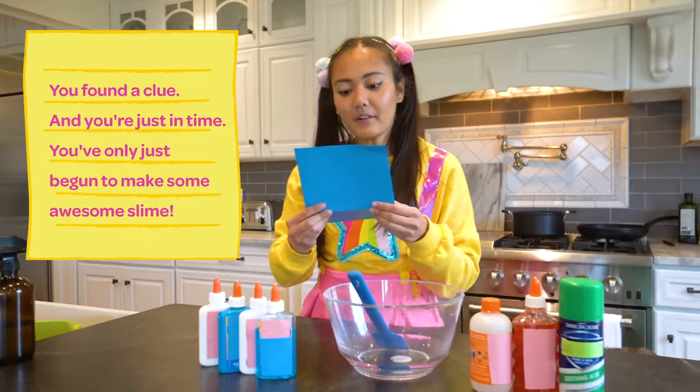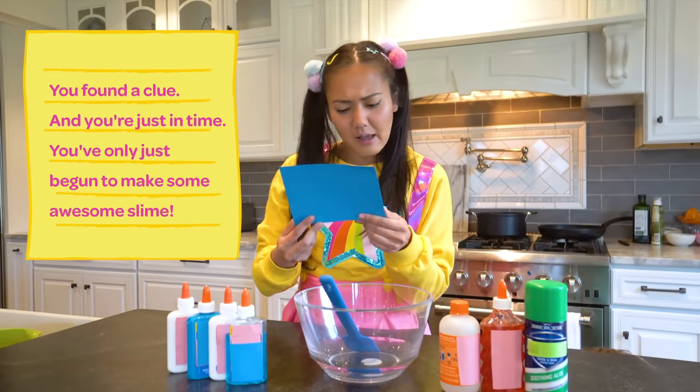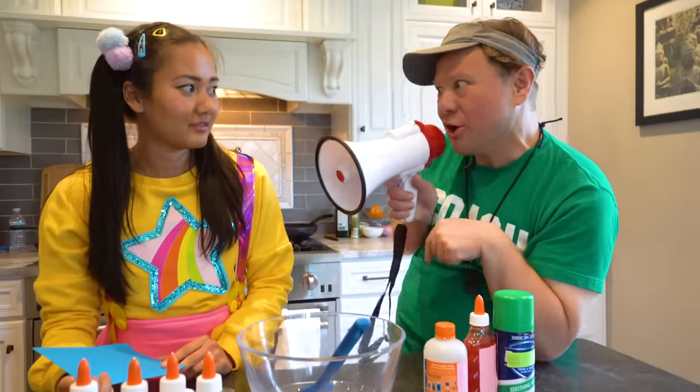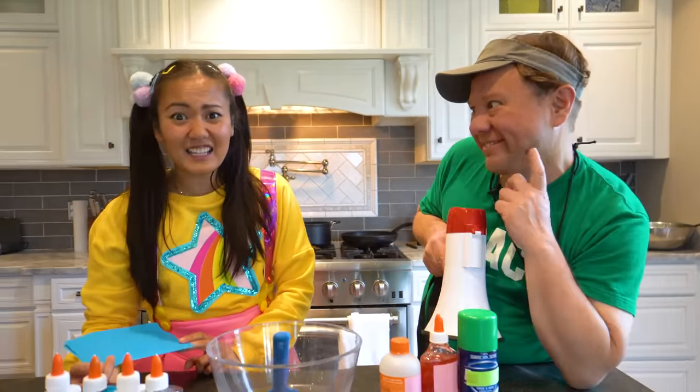You found a clue and you're just in time. You've only just begun to make some awesome slime. That's right, Ellie Sparkles. You've made some awesome slime in your day, but this time you're gonna have to make the grossest slime ever. The ickiest slime ever?